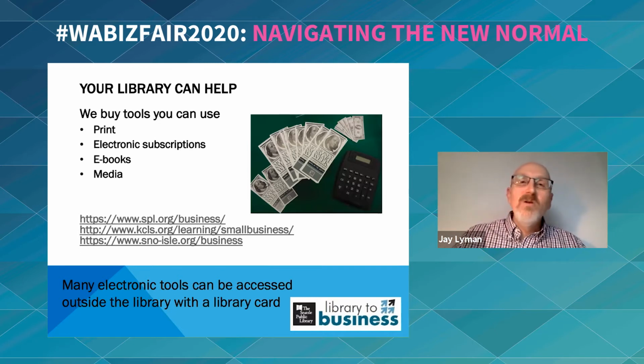And so, of course, libraries are known for books, and we're still in the book business. Regardless of what people are telling you, books are not going away. The physical print book is still around and still will be with us for a long, long time. And those are great if you need to understand how to do something. Maybe I want to read a book on marketing by some marketing guru. I can check that out, bring it home, and read through it.